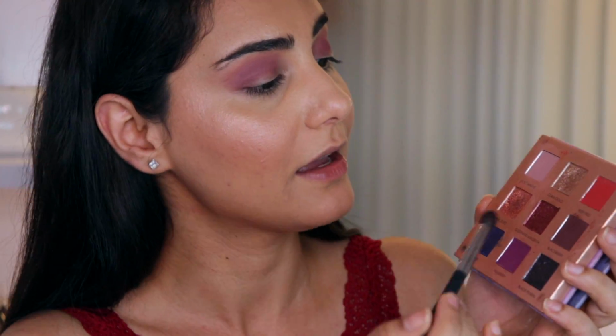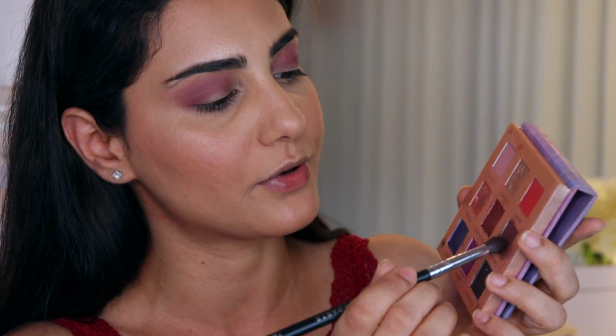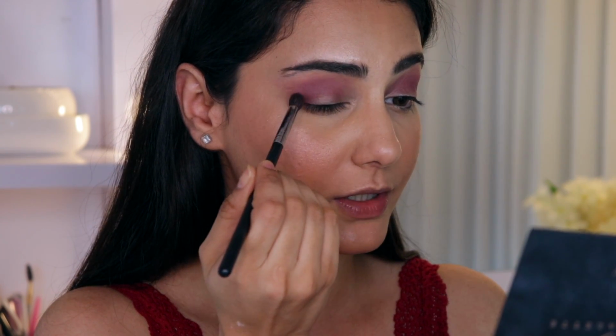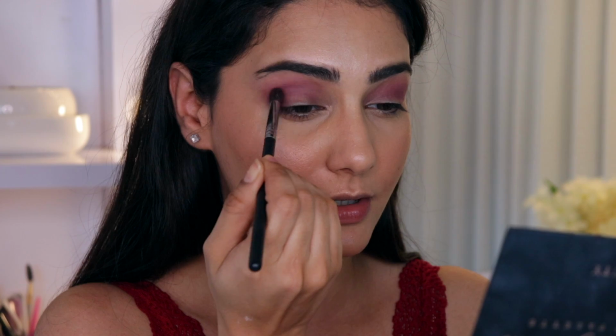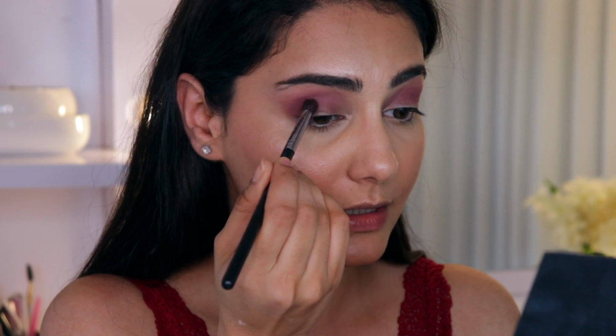And then, did I just say I won't be using this palette too much because I'm using this palette? Okay, I take my words back. But the final shade that I'm going to be using is this nice chocolate brown shade called Blackberry. But I'm not going to use a lot of this. I'm just using just a tiny bit to give that nice dimension to my outer corner. So I'm just going to keep it here. I'm going to limit it here and a little bit underneath my brow bone to give that nice little depth around this side. And I'm going to blend it inwards like that.